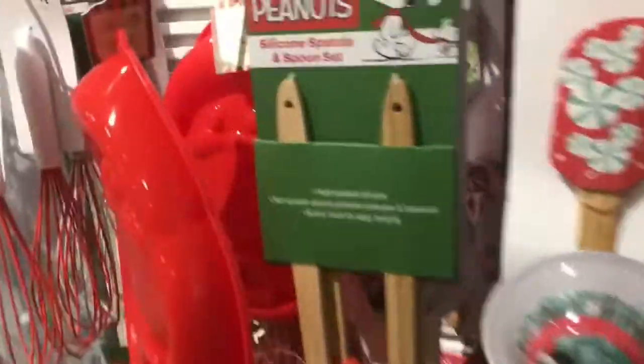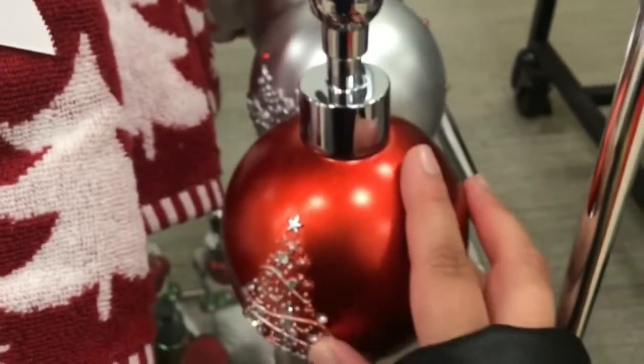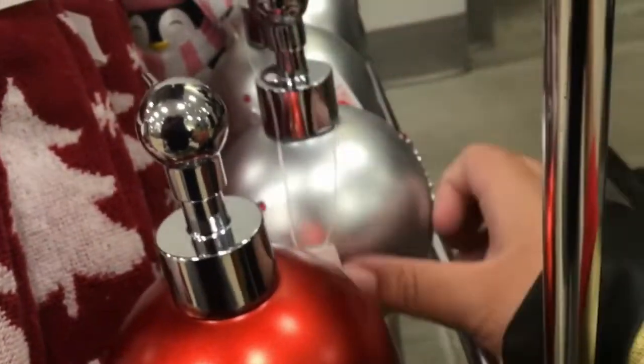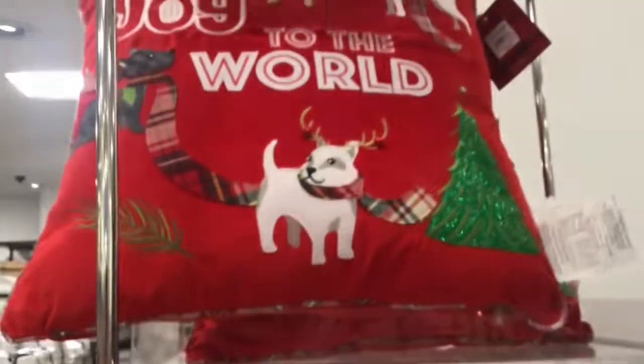Yeah, not that much stuff from downstairs, except right here. Oh, these are really cute, especially these soap dispensers. Oh, and look, it's a tree. That looks really nice. Let me see the green one. Snowflake. Yeah, they look really cool. You have the gnome pillows. Joy to the world. Santa, we have the snowman, and I think we've seen this guy already. And that's pretty much it.